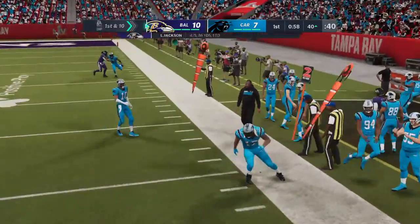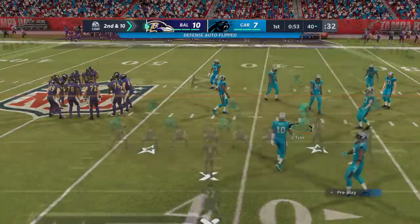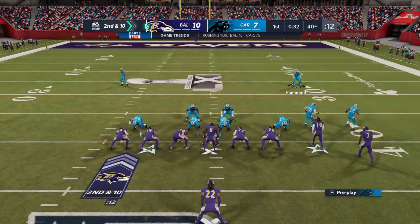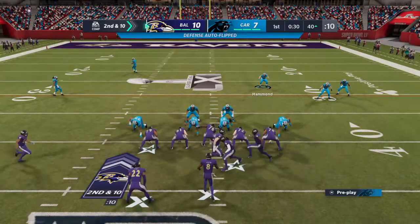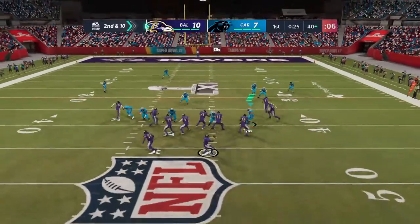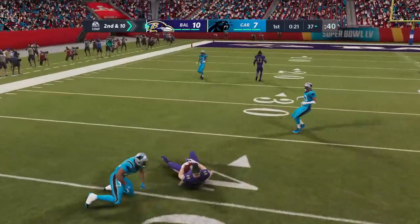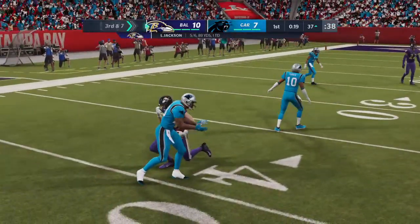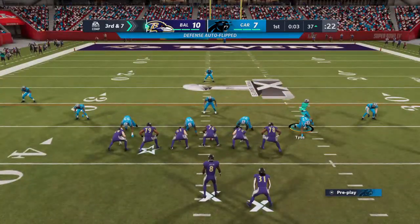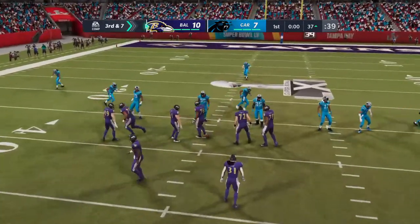Now the pass, and it's into the arms of Hopkins. No gain there on the completion, 2nd and 10. He's out of bounds right at the line of scrimmage. From the gun, Jackson, looking left side, Andrews with it, complete. He'll get only 3 there, so it leaves him with a 3rd and 7 ahead. That's a gain of 3.